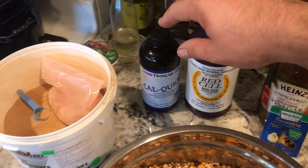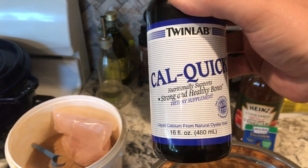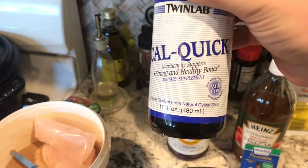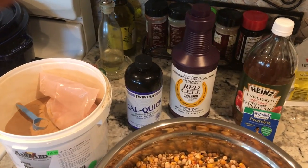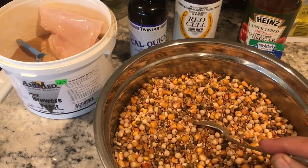Now the liquid calcium, Cal Quick, is what I use when my hens are going down on eggs. So a couple weeks before I make them up, or even while I make them up, once a week, sometimes twice a week, I'll put a tablespoon of that on the feed and then dry it up with some brewer's yeast or some Vitamineral.